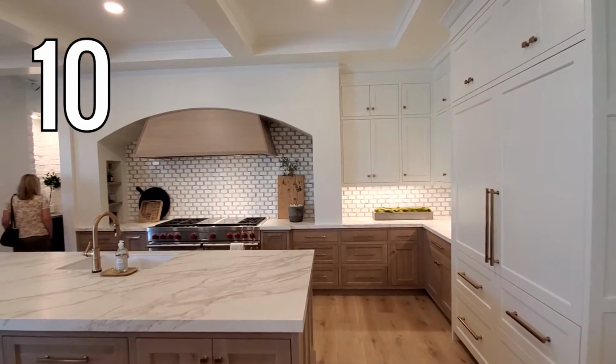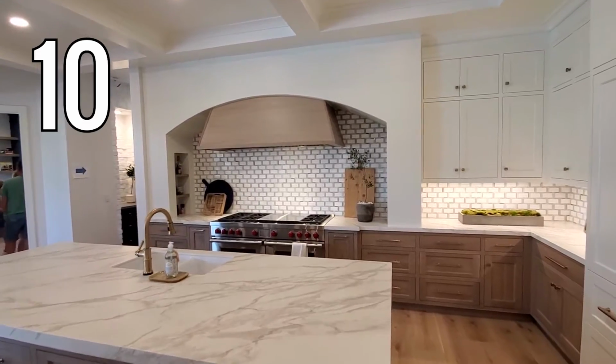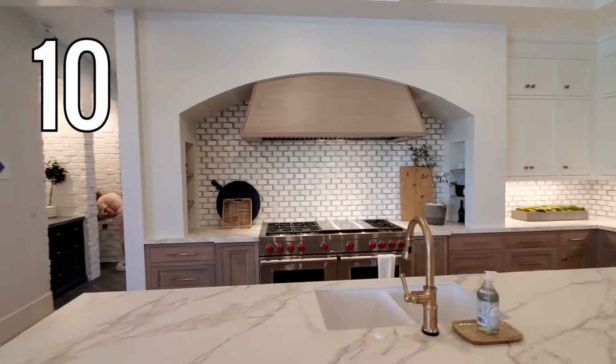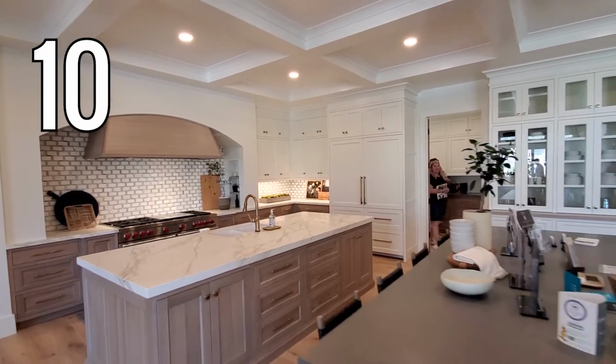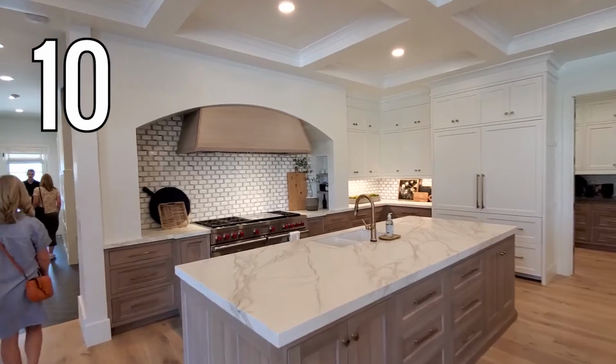10. I love the classic arch over the stove area here. We built something similar between our kitchen and living room in a previous home, and it really elevated the style of that house. Check out the blog post in the links below. The two-toned white and wood cabinetry looks fantastic. And did you see the coffered ceiling?